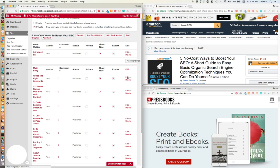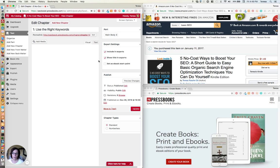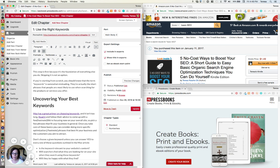And again, if you have used WordPress at all, this will be super familiar. I was sort of tweaking the code here, so you're seeing the code view, but actually what you would see is this. You can see that looks like what you might expect, just like doing a blog post. You can also go back and look at revisions if you like, and revert to previous versions, which is super helpful.